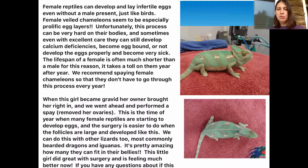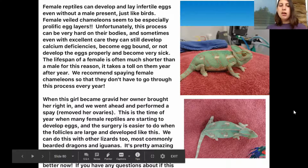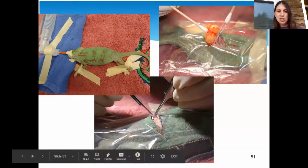So this is what the chameleon looked like when she was first brought in. She's looking a little on the big side, pretty uncomfortable. And being egg bound is also pretty common with lizards like bearded dragons and iguanas. So what they did, they anesthetized the iguana. This is just kind of the makeshift setup you have to do when you have such a small little patient. They anesthetized her, they made the incision, and this is where they start pulling out the eggs.